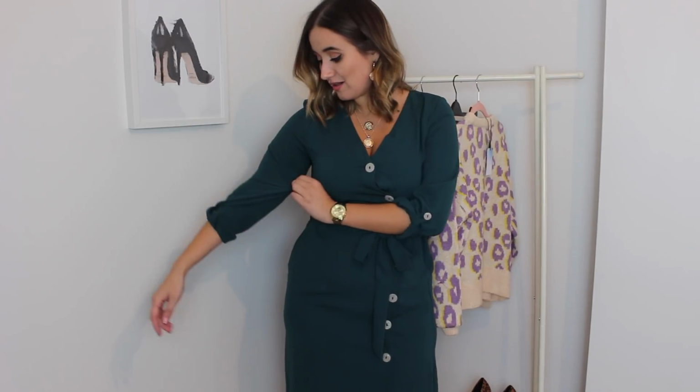And I'm a bit sad, but I think if I go up a size, it's going to be too big on my arms. So I'm not going to go up a size. I'm just going to return. But I'm really sad.